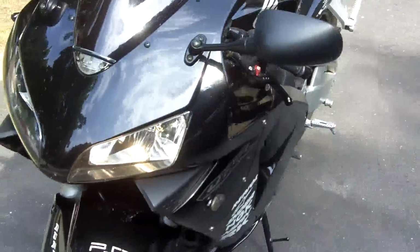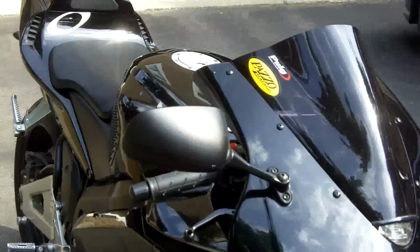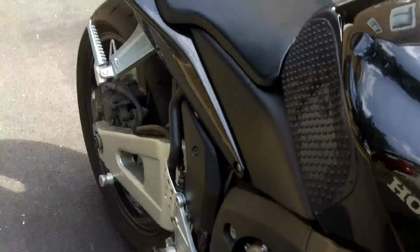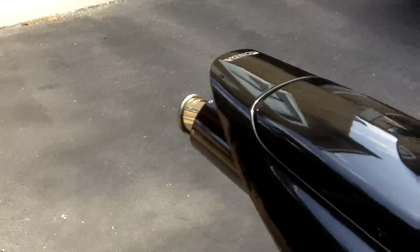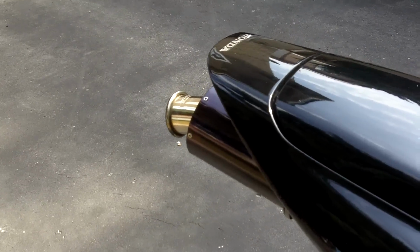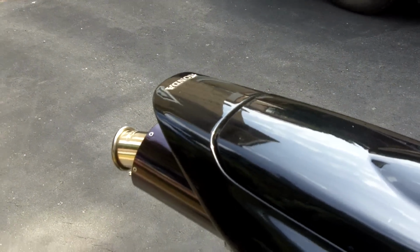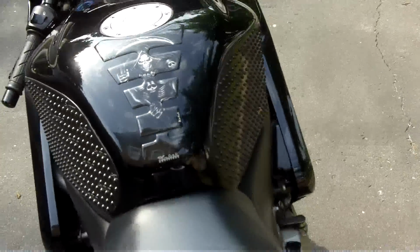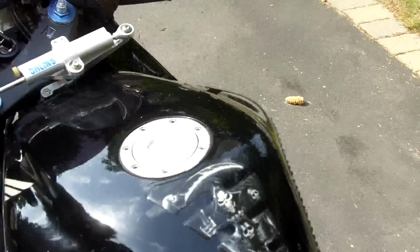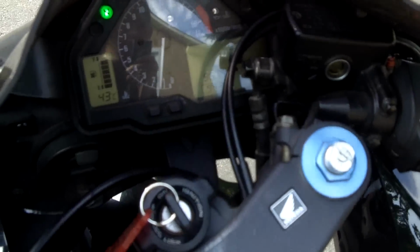Yeah, I think the bike's a little bit warmed up. I'm gonna try to rev it up for you a little bit here so you can hear what the exhaust sounds like. Okay, so I didn't rev it up too much. Again, my neighbors, I don't want them to come out and shoot me. But there you go.